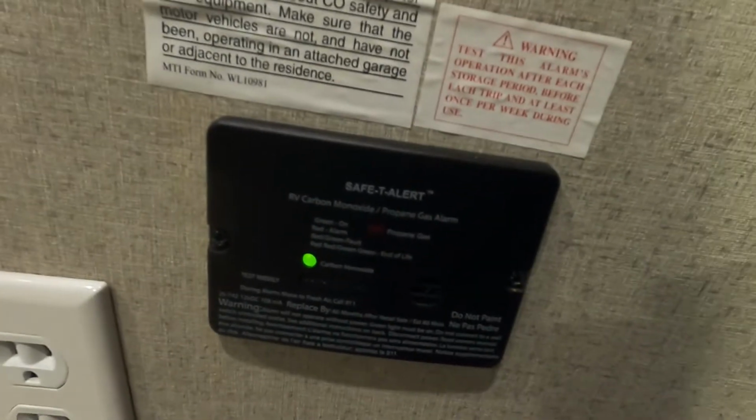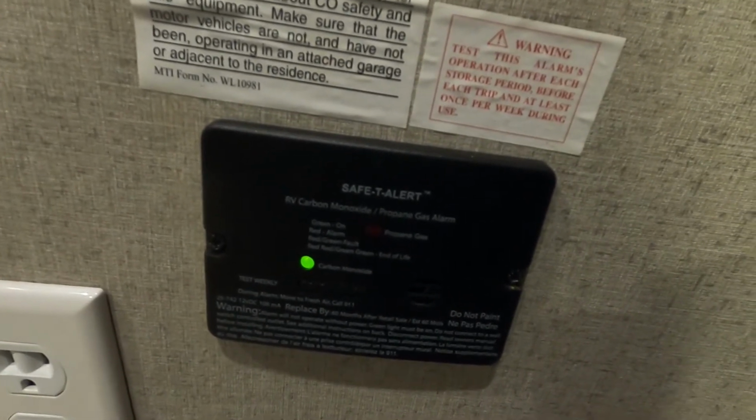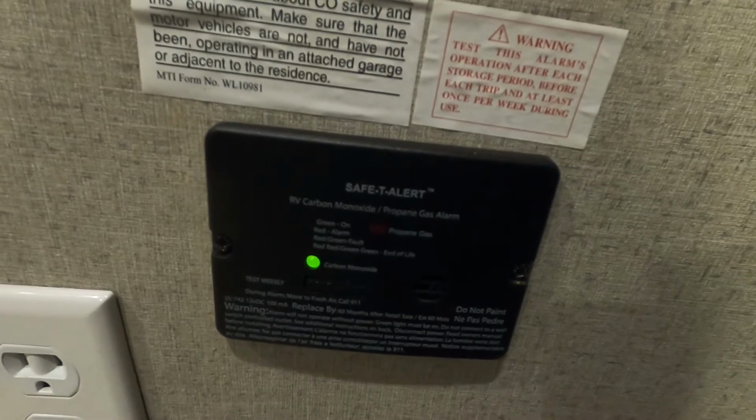Down below all that is your carbon monoxide propane detector. As I mentioned, it's 12 volt, it's running off your battery all the time. So if you do go out boondocking, make sure you disconnect one of them battery posts if you're going to be gone for the day to keep this from running your battery down.